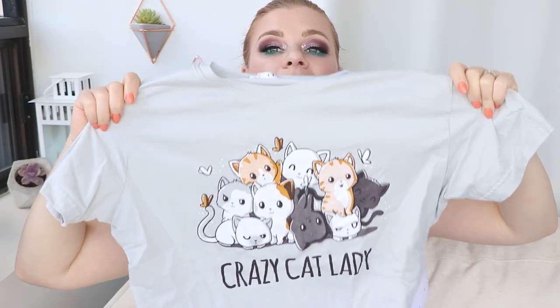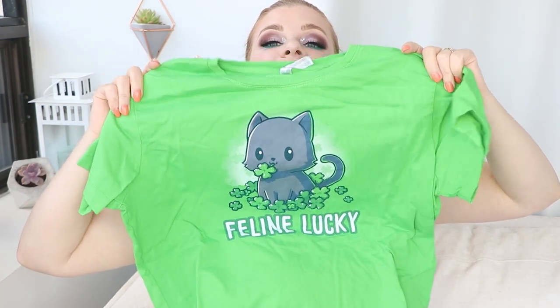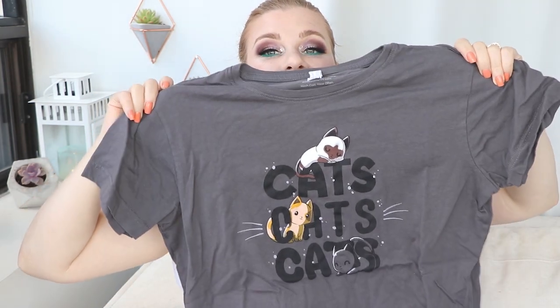Next one here says Crazy Cat Lady, because that's what I am. There's just a whole bunch of cats on the front. Very cat-themed t-shirts, okay? This next one here says Feline Lucky, and it's a black cat with a little clover in its mouth. Perfect for St. Patrick's Day, but frankly, I'm going to wear it all year round. And this other one here says Cats, Cats, Cats on it, because I am that person who just wears cat shirts all the time. So cats, cats, cats.